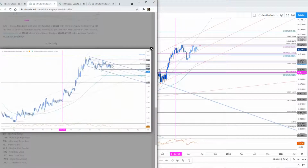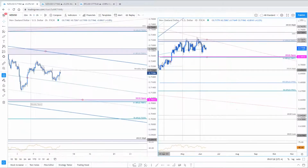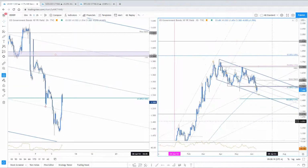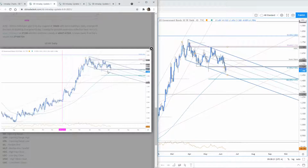Oh, so here, by the way, guys, the 10-year, again, sorry, I'm going out of order here. Just wanted to do side by side so you guys can get a visual on it. Here's how that panned out. So no change to that. We broke that level. There is the moving average. There's the lower parallel.